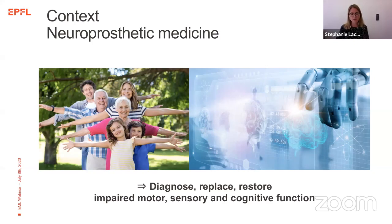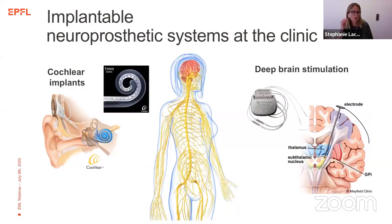So there are a lot of applications for neuroprosthetic medicine, whether you have motor, sensory, or cognitive impairment. But the ones that are the most well known, I would say, are those two examples. And here I just give you an overview of the nervous system, which is composed of the brain, the spinal cord, and the peripheral nerves. Two of the neuroprosthetic systems you can find at the clinic are here: the cochlear implant and the deep brain stimulation.